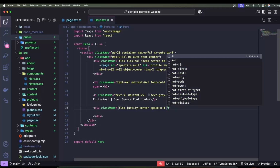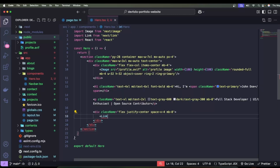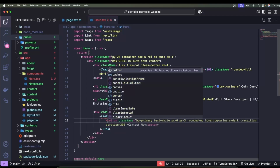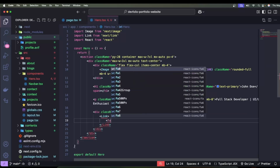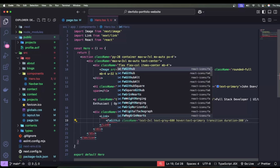Okay, and finally we'll have margin bottom 8. Okay, so this is fine, and inside this we'll have some link, so that's why we'll have to call the Link component from next/link, and inside it we will have to pass an icon. The icon at first, for example, is FaGithub, and we'll call it from react-icons/fa.